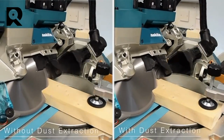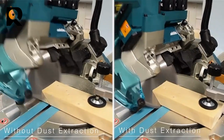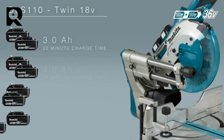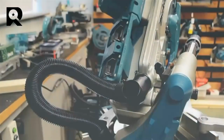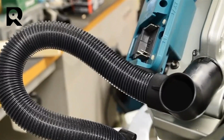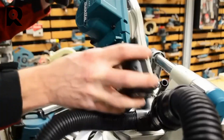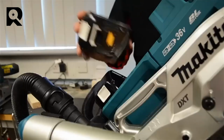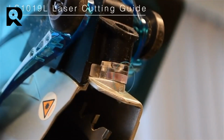Overall, the Makita LS1019L offers an excellent combination of power, precision, and convenience, making it a top contender in its class. The saw is well built, with a robust yet compact design, and its ergonomic handles make it easy to transport despite its solid construction. However, it's on the pricier side, which may be a consideration for budget-conscious buyers. If you're looking for a reliable miter saw that delivers professional-grade results, the LS1019L is definitely worth the investment.